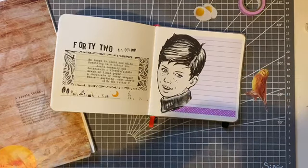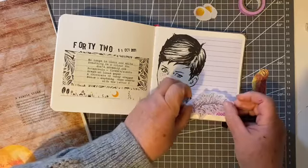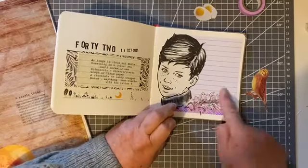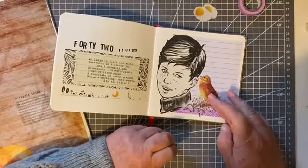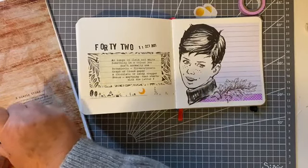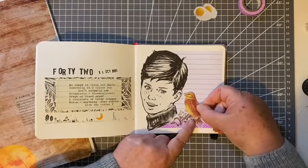Yep. Let's see if we can get this off. There it is. That's the great thing about these washi stickers, they just blend in to the background. Wonder what the yellow hammer, I don't know what kind of noise a yellow hammer makes. Do they chatter or do they whistle? Need to look that one up, need to Google that. Because maybe he's whistling in his ear.